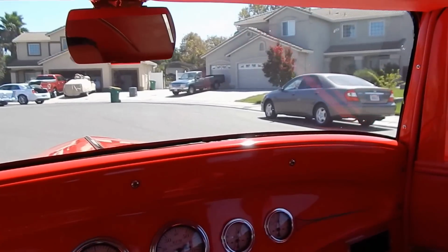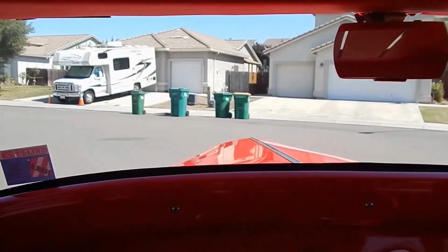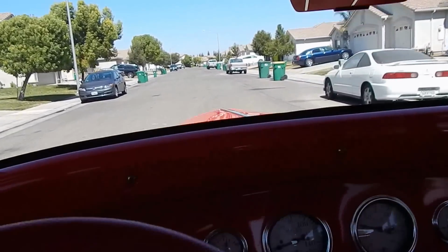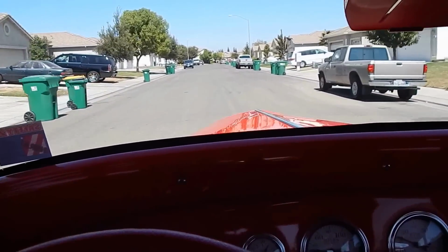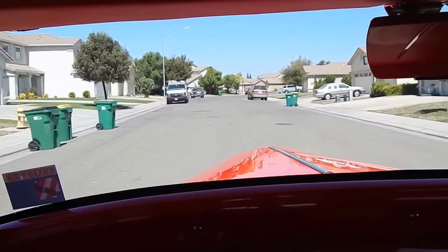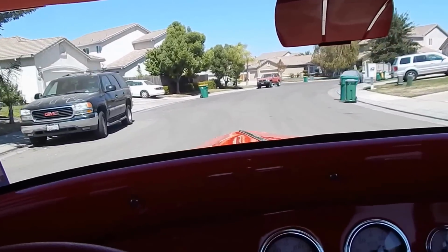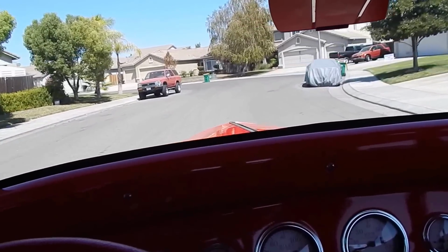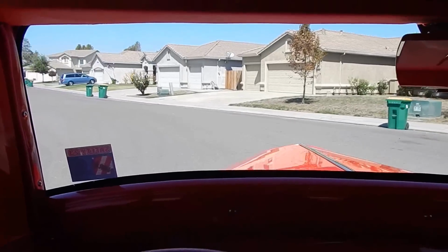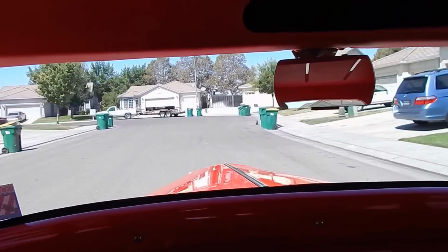Take it down the road, turn around. 400 cubic inch V8. Plenty of small block V8 with an air gap. Wow. Very nice. You can feel the power brakes on it. The brakes are nice. Go around the block here. Take you for a little drive. Smooth, quiet.